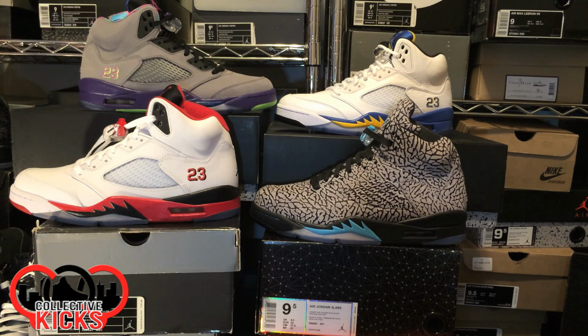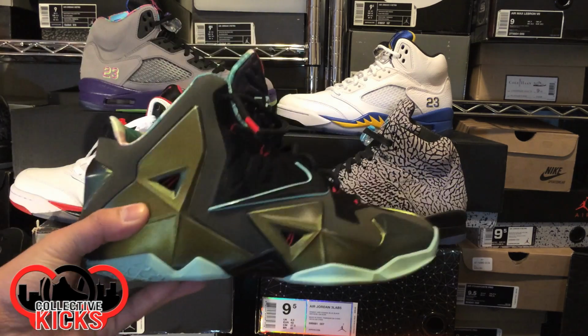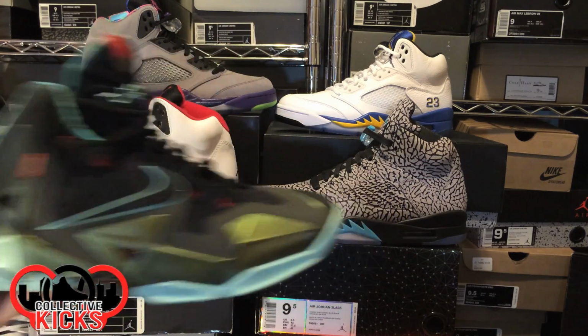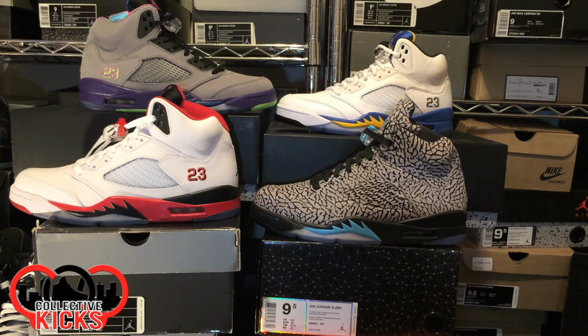The LeBrons are retailing at $200 for every single colorway. That's a crazy price, dude. $200 for every colorway of the LeBron 11s. Some of them are more expensive for no given reason, like the Forging Irons. But so you think 200, now you think 170 for the Laneys. To me, the Laneys are more valuable just because it's more of a nostalgic colorway of a Jordan shoe.